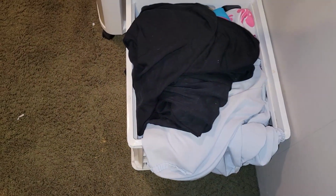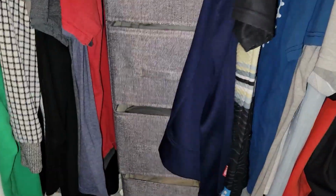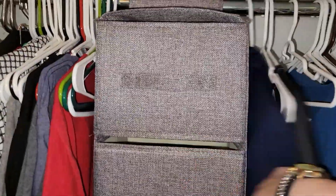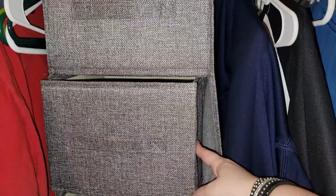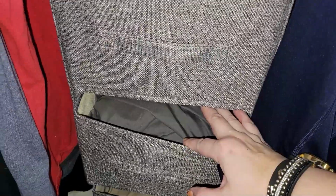This is what's left of the kids' sheets, this one crate. We have the sheets for James and I in our room. Our bed sheets for James and I fit in this beautiful drawer hanging unit. You don't have to have the drawers. The drawers you purchase separately. You can just have the cubbies, but I definitely wanted the drawers just to try to make this look neater and nicer. And this is where we have our bed sheets now.